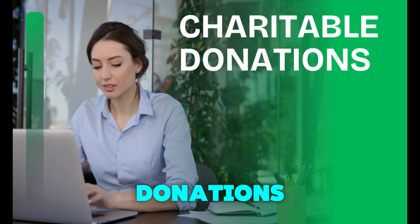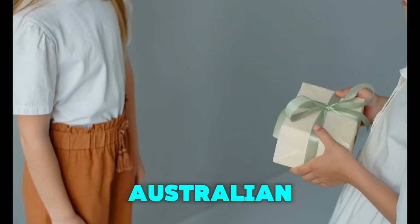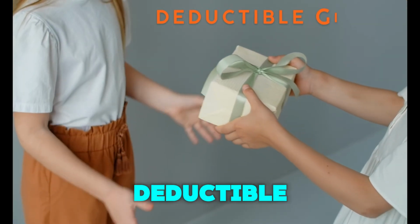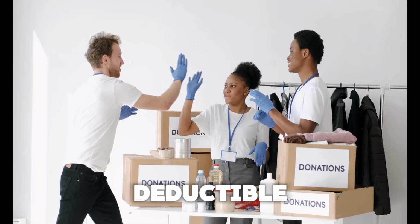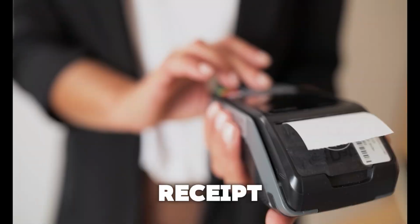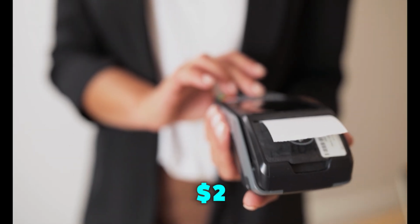Charitable donations. Donations to registered Australian charities, called deductible gift recipients or DGRs, are tax deductible provided you have a receipt and the donation is $2 or more.